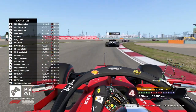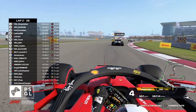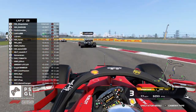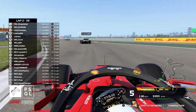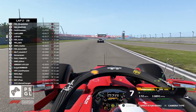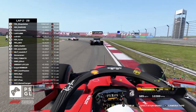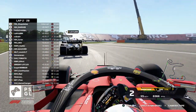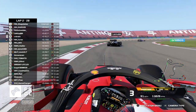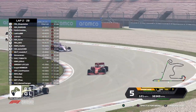CC Brain is trying to make a move past Lakitu pretty soon. We can't do it yet due to the nature of these corners coming up here as well. But I could see, Dan, quite a few people being very brave tonight just to try and get some extra points in this championship. Yeah, absolutely. There's not too many places you can realistically overtake. There are a lot of places where you can definitely have some great battles. And I'm pretty sure that some of these guys are going to commit to doing that.